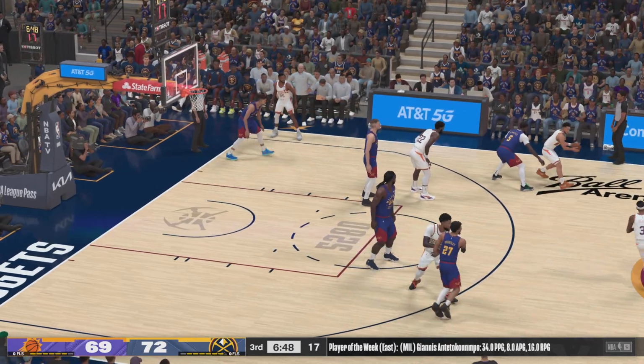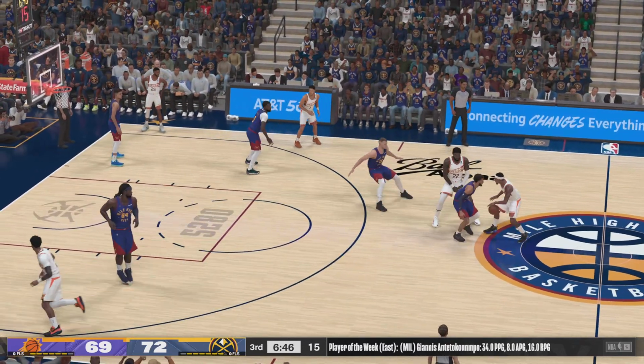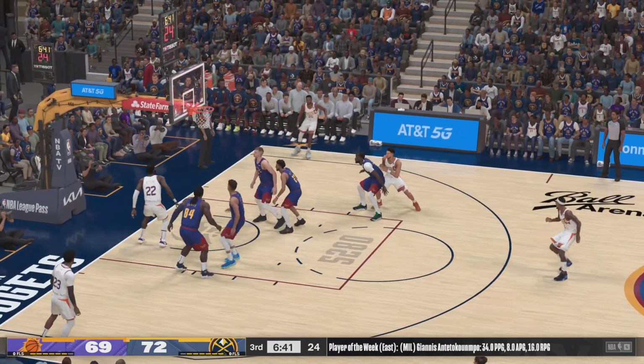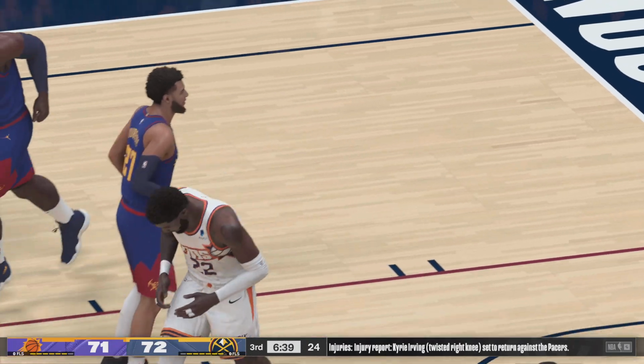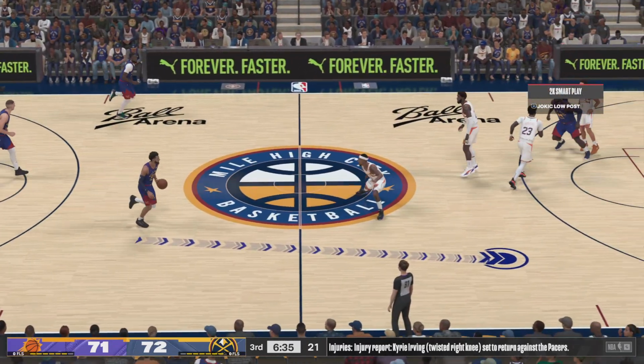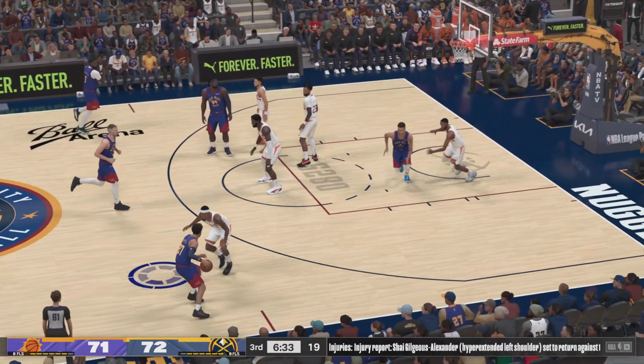Booker against Jennings. Now the pass to Beal. Ayton in the high post. Takes the assist and lays it in. Picked out the pass nicely. Ayton's got 4 points in the quarter. Nuggets have gone 7-10 on their field goal attempts here in the third.